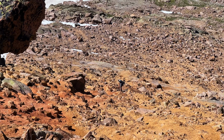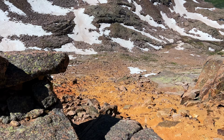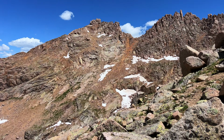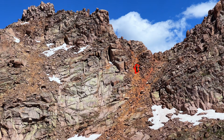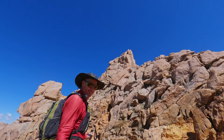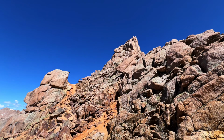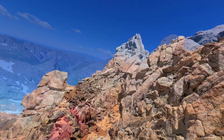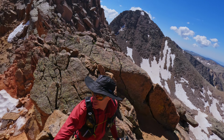So a pretty long, sandy, loose section in there. Not the funnest part. All right, we have reached the saddle near the summit of Sunlight. So that should be right up there somewhere, about 300 vertical feet, according to the GPS. And it is a beautiful place. But yeah, that last pitch was loose and difficult.